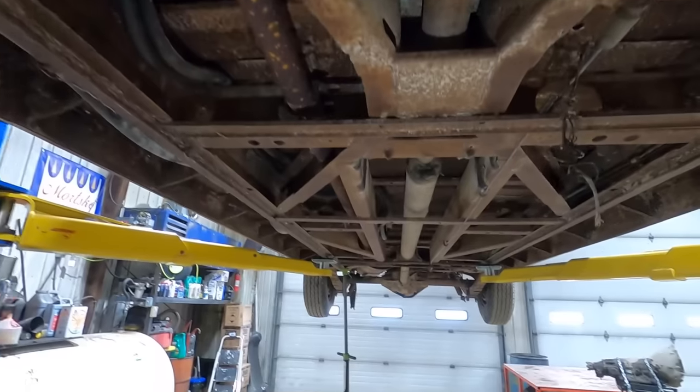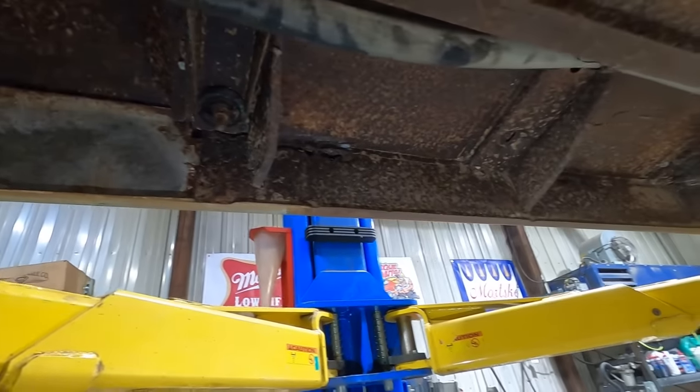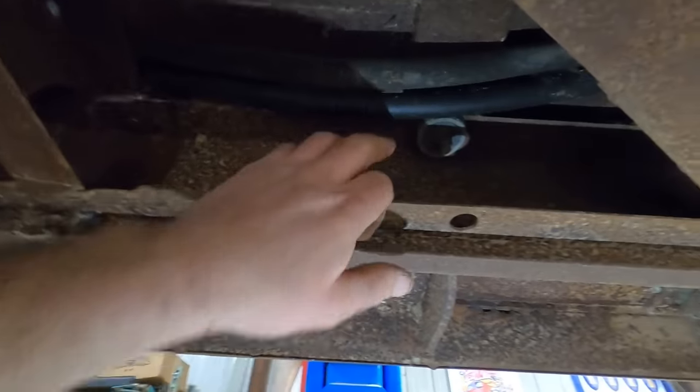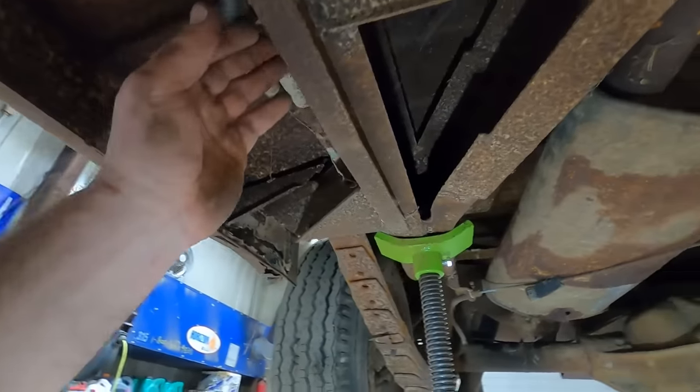I wonder if Boom Tube's got a bend card for a tailpipe on a Checker. Looks like somebody maybe did that in a rocker at one point. Yeah, this side's got a little bit more rot. Oh man, and that's all body mounts on the inside here. Holy cripes. This thing is insane.